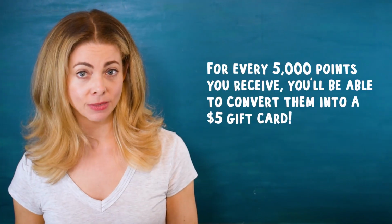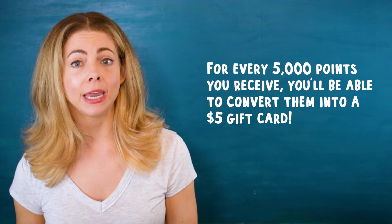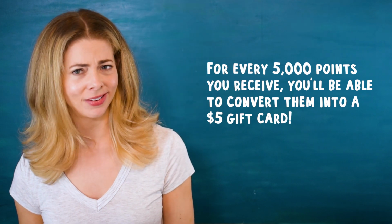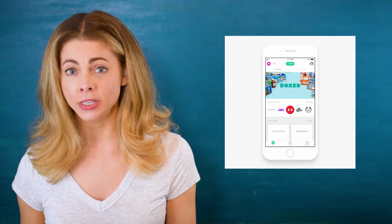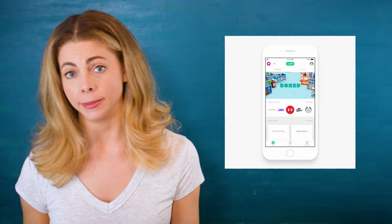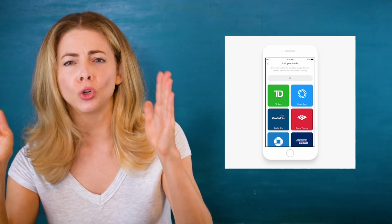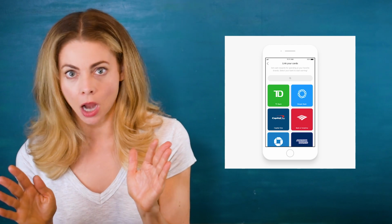And now, the most exciting part of using Drop, redeeming those rewards. Woo! For every 5,000 points you receive, you'll be able to convert them into a $5 gift card. Nice. You'll get varying points for every shopping offer you redeem. And when you link multiple cards, holy moly, will your points start to add up quickly.